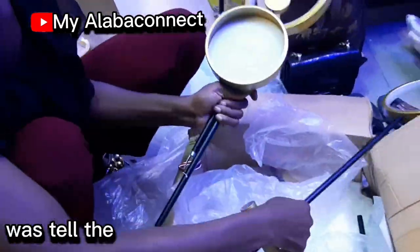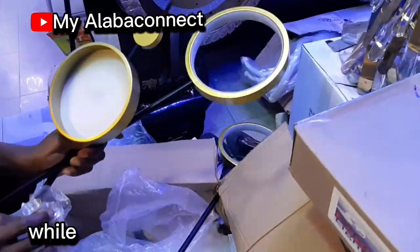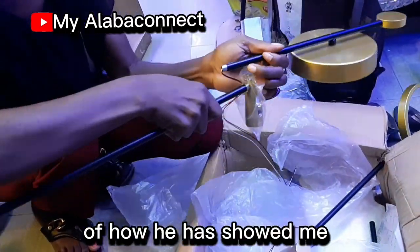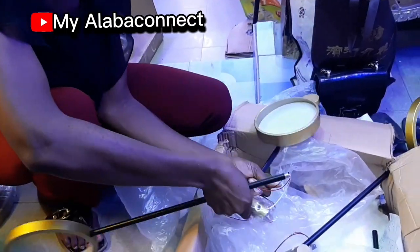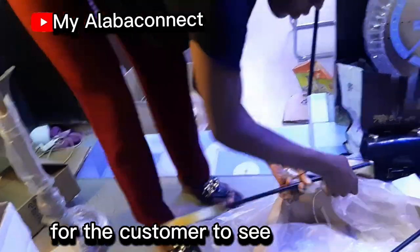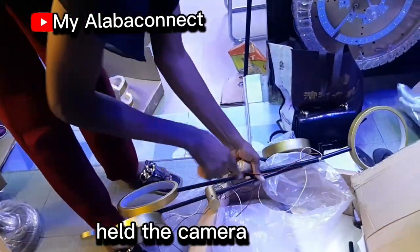What I did was tell the boy to hold the camera for me while I did some of the demonstration of how he has shown me the light is going to be connected. So I did some of the demonstration on the camera for the customer to see while he held the camera for me.